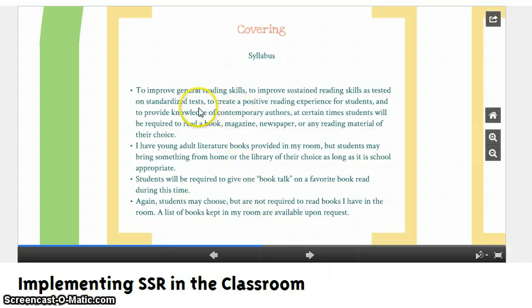What I do is I make sure I start by telling the parents why we're doing SSR, what their students are supposed to gain from this experience. I then move on to talking about my classroom library and emphasizing that it's their choice.